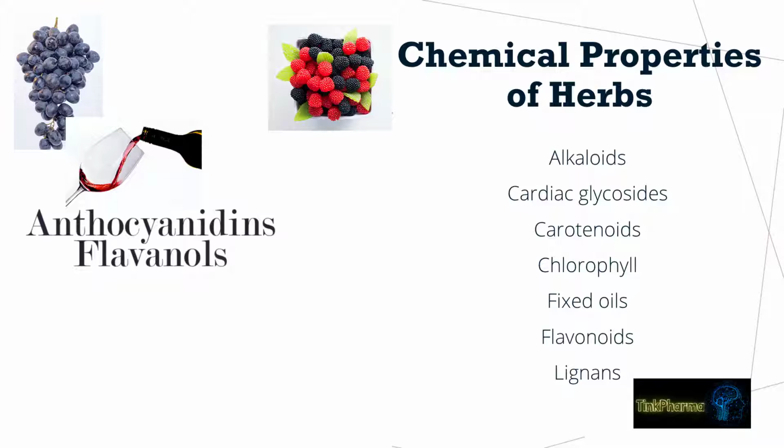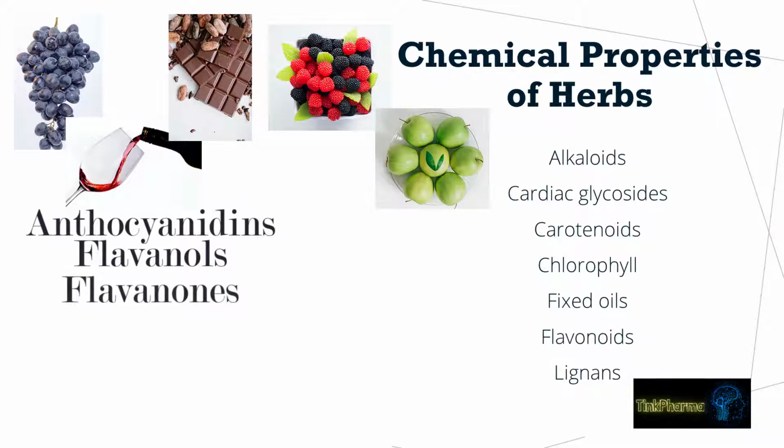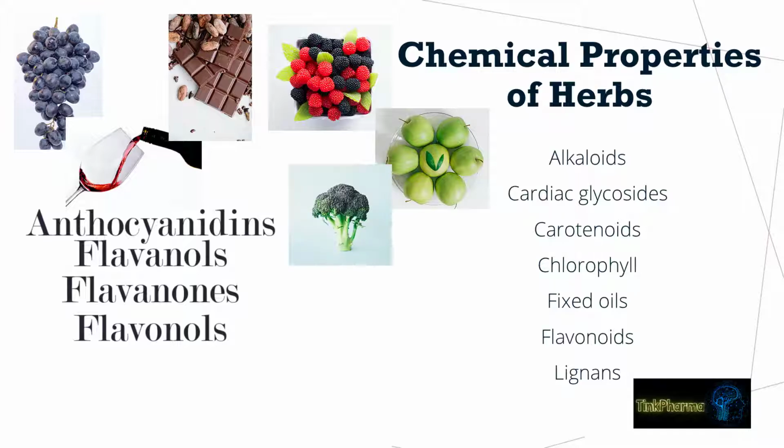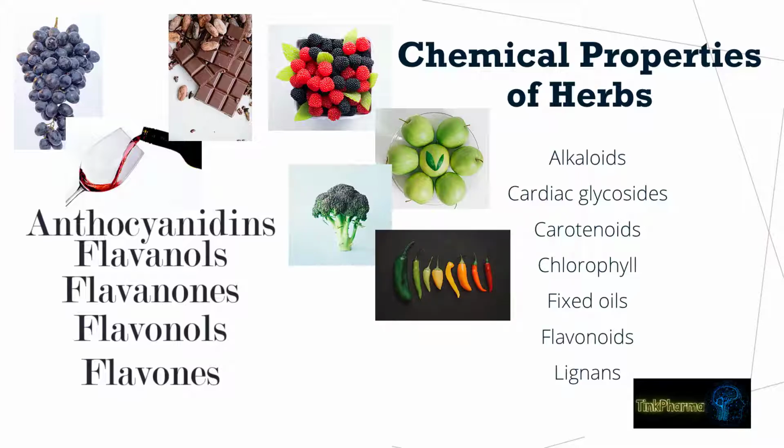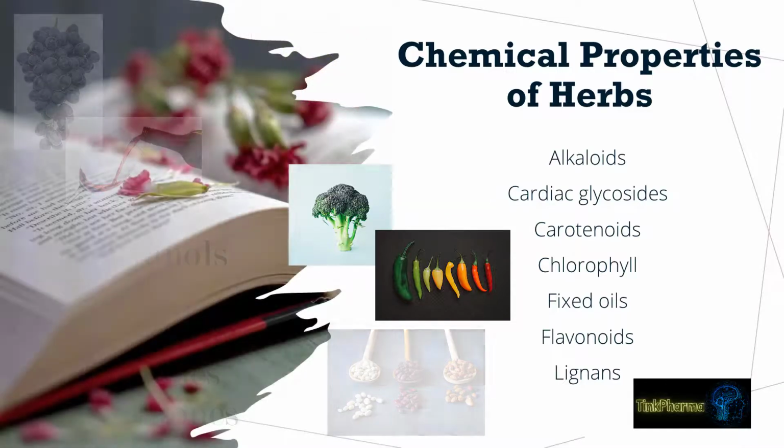Flavanols are found in tea, chocolate, grapes, berries, apples, and red wine. Flavanones are found in citrus fruits and juices. Flavonols are found in yellow onions, scallions, kale, broccoli, apples, berries, and teas. Flavones are found in parsley, thyme, celery, and hot peppers. We also have isoflavones, which are found in soybeans, soy food, and legumes. And then we also have lignans.